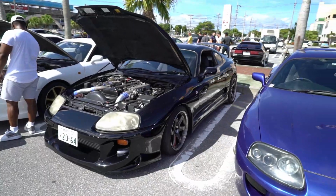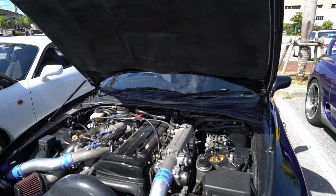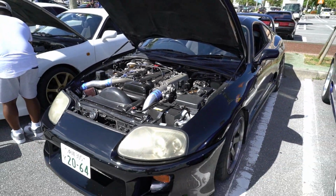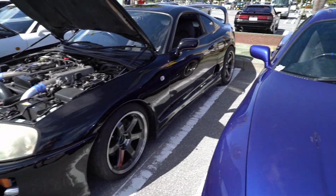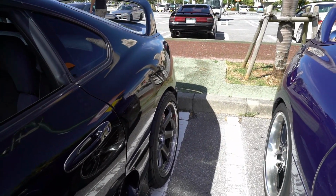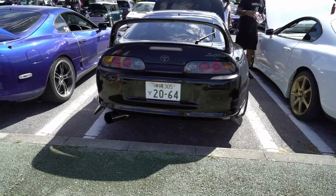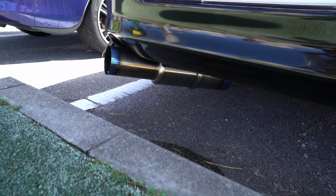We got Austin's. You've seen this car a million times. I still think it's beautiful. He just actually received his turbo manifold and I believe his big fat turbo for this. So this car will be making a lot more horsepower here shortly. He's waiting on some more stuff to come in. The Stagger T37 SLs on there. I think he said these are 18 by 10.5. He's rocking 285s on it. Got the Tomei titanium exhaust. Oh wait, is that the Tomei? Yeah, it is. Extreme.